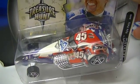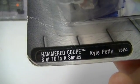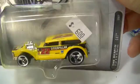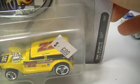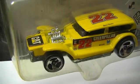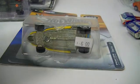Here are a few others. This one's kind of funny because it says it's a treasure hunt. I don't think it was. This is the Hammered Coupe. This was part of a 10-piece series. This is Kyle Petty. Then this Demon series, I've been looking for. I have a couple more of these, but I couldn't find them for the video. This is 2 of 4. I have 2 more of these. But really nicely detailed. We're going to take these Phaetons out of the packages, and I've got 7 or 8 of these, so we'll take them out and kind of take a closer look at them.